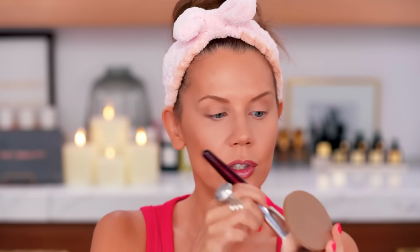Recently, I've been really enjoying taking a fluffier brush, loading her up. I always have a napkin, paper towel, something like that in front of me. I kind of stamp off some of the excess and then I go on in.